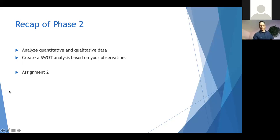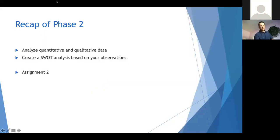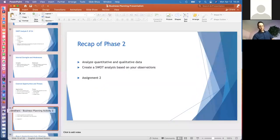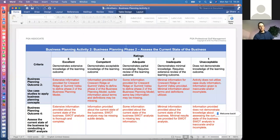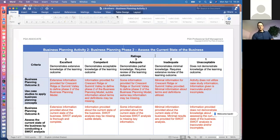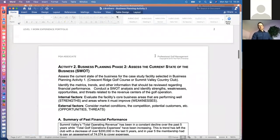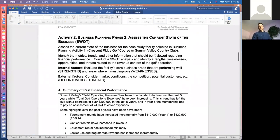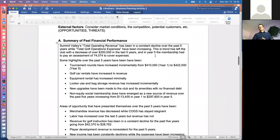phase 2 here. And if I go to business planning activity 2, there we are. Okay. So phase 2, we're looking at our SWOT analysis. We're assessing the current state of the business. We're going to make an assessment. Where do we sit? So you're going to look at the financial performance, all in the case study.